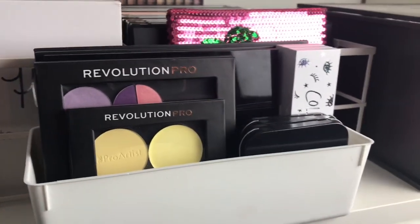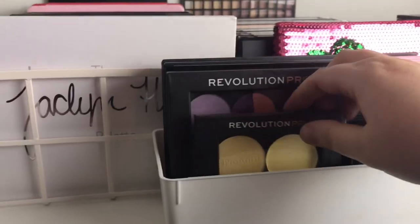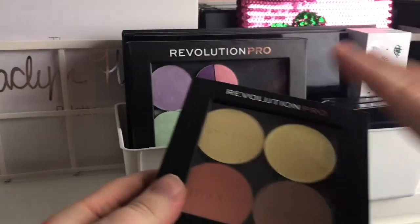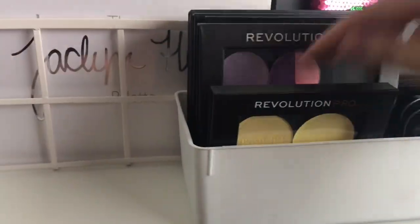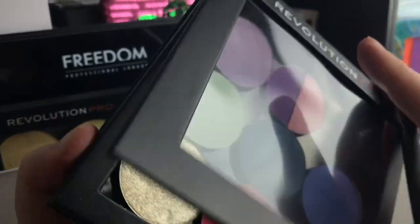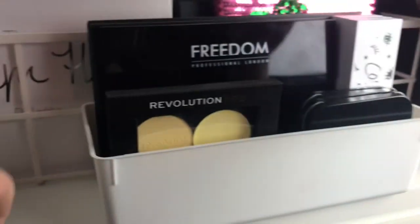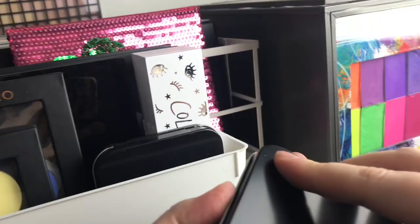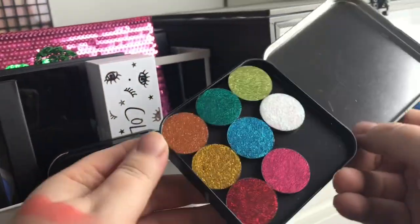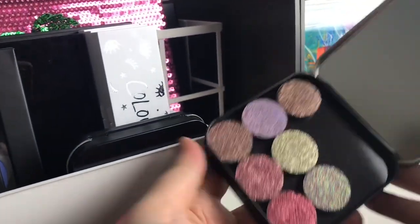So we'll see how many I can take before I start getting dizzy again. But we'll take these I have in the back. It's from Revolution Pro. It's just a face quad. And then I have some eyeshadows from Pigissage, but I have them in a Revolution palette. These are not very good quality. And then I have glitters from Makeup Revolution in these Pigissage ones. And I think I have glitters in this one as well. Yes.